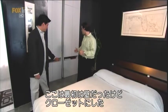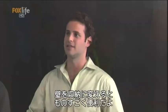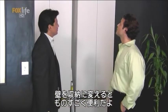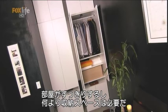There used to be a wall right here, and it went all the way up and created a walk-in closet. So I got rid of it and put this system in, and what this really does is help me out in terms of simplicity, keeping everything clean and out of the way, but also gives me the storage that I need.